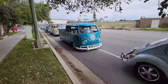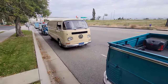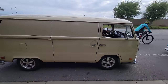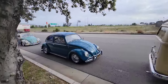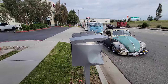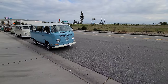Yeah, there's a lot of people in line still. Really nice buses here. Man, a double cab. I don't know if I've seen that one before. These are really cool too. The bay window, I don't think we sold very many of those in the U.S. In Europe, they're a lot more common. Somebody hit this. Mailbox baseball.